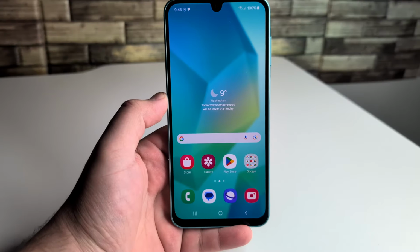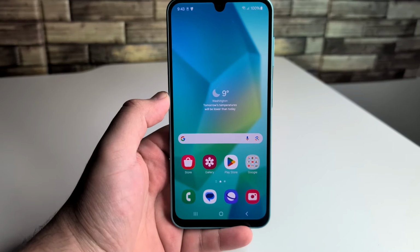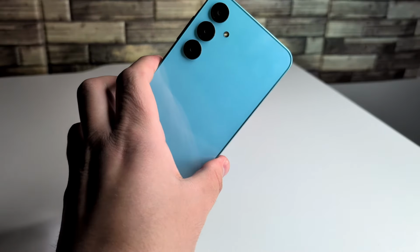In today's video, I'm going to be going over my pros and cons on the new Samsung Galaxy A16 5G. Stay tuned.